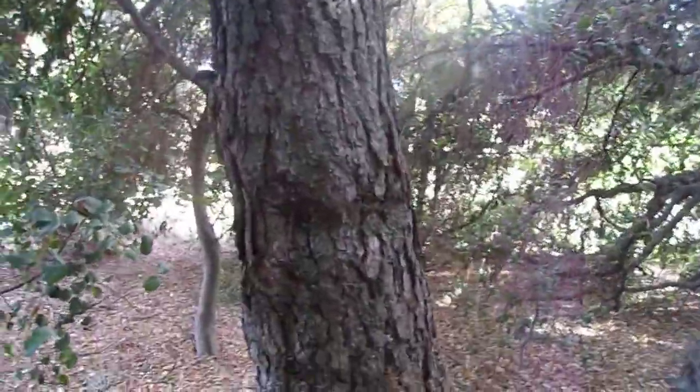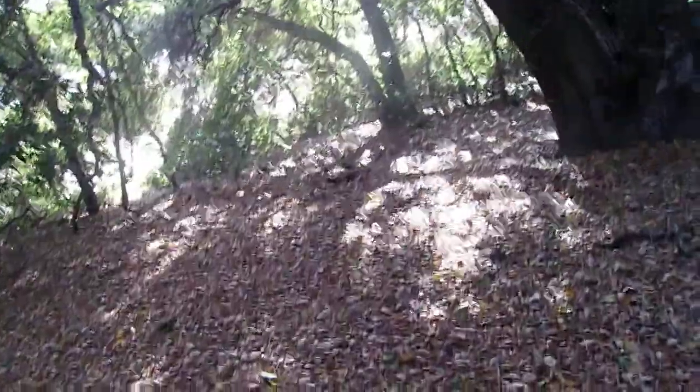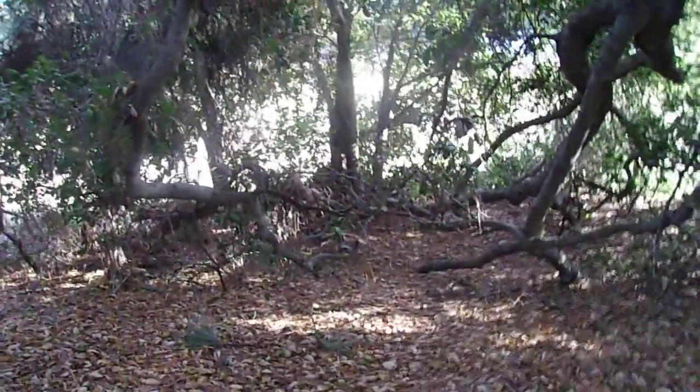But yeah, look at this. Under some beautiful coast live oaks here, some Quercus agrifolia variety agrifolia. There's a nice coulter pine right here. Here's a nice young one right here. So I believe that the older pines here were planted by the Forest Service probably some decades ago. However, they've been reproducing a lot. You see lots of young pines everywhere. So they are naturalizing here. They are native to these mountains.